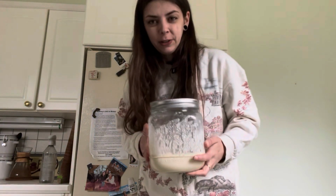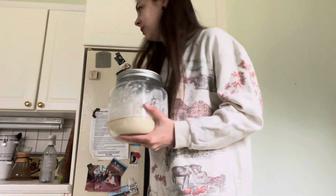And since I know my period's gonna hit, I'm gonna put the sourdough starter in the fridge just so I don't have to feed it every day.